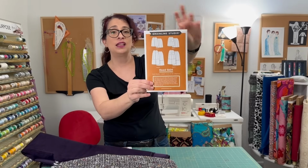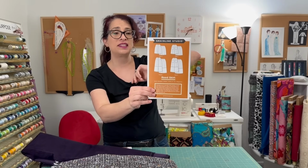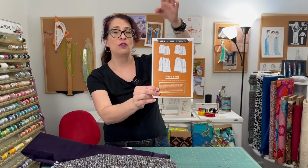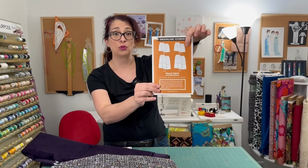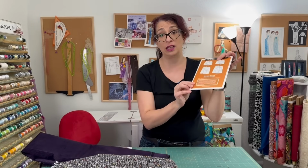It comes in 2 variations, 4 lengths, and if I don't want to make all these buttons, I might just go with the little pockets on the front, which I think would still be super, super cute. And I think this will work well in corduroy.